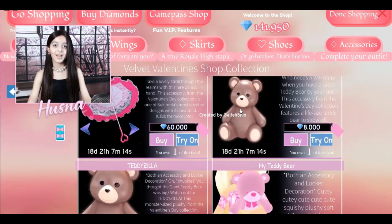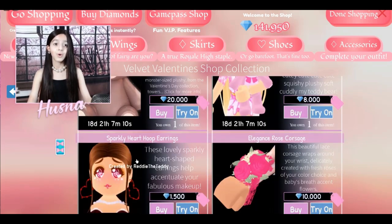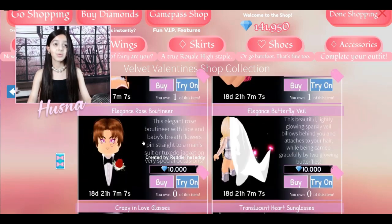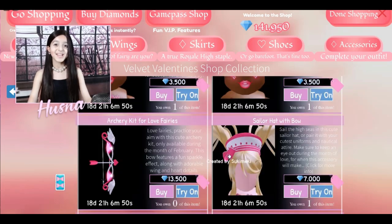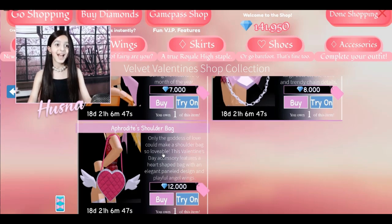Oh, my God. And the giant teddy bear is back, the Teddyzilla is back, my teddy bear is back, sparkly heart hoop earrings are back, elegant rose corsage is back, and the elegant rose boutonniere is back, and the elegance butterfly veil is back, crazy in love glasses are back, translucent heart glasses are back, and the archery kit for love fairies is back, sailor hat with bows is back, magical hair ribbon is back, love me forever handbag is back, Aphrodite's shoulder bag is back. Wow, that's a lot of stuff, girl.